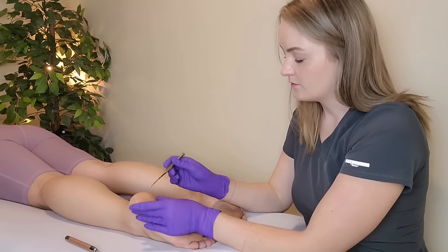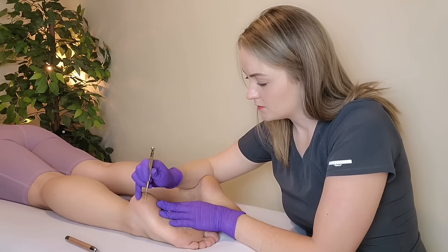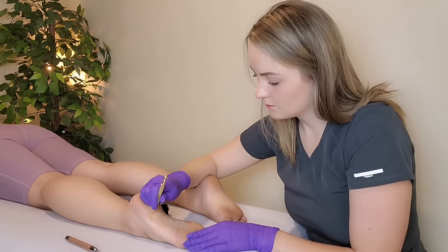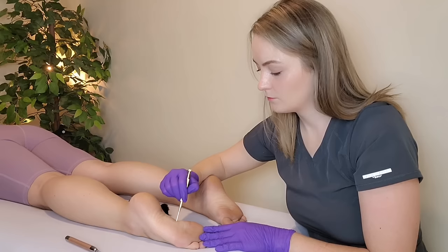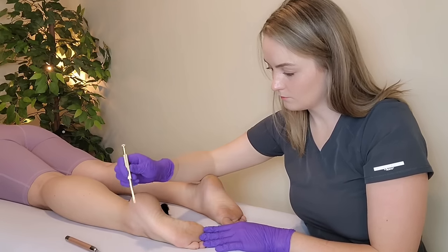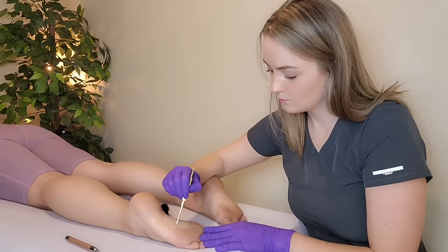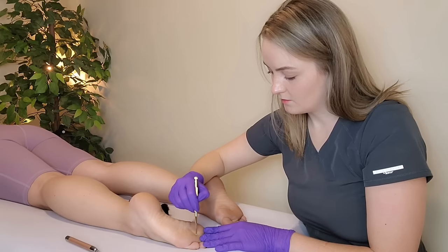I'm going to do a little bit of acupuncture here. Once again, just to get that blood flow that we're looking for so that your foot can heal properly, without any excessive nerve damage. Just trying to get the foot to relax.